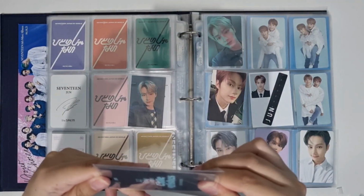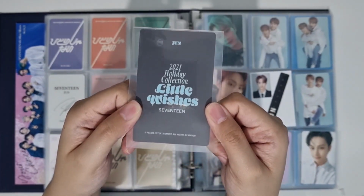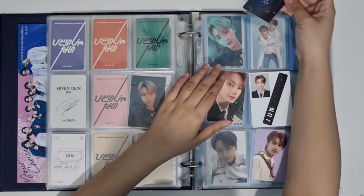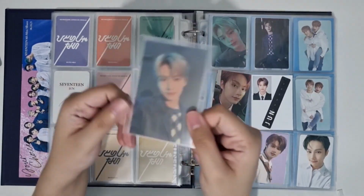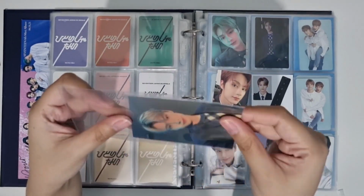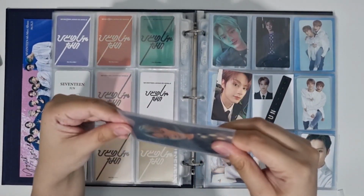And then this one is a concept photo where it's a non-selfie. It's just him standing there. And that is how it looks at the back. It's a blue on gray. And then the last one is actually from the pajama set. Now, I really didn't buy the whole set, but I just claimed individually from those who purchased the set, and I just claimed Junhui's card.